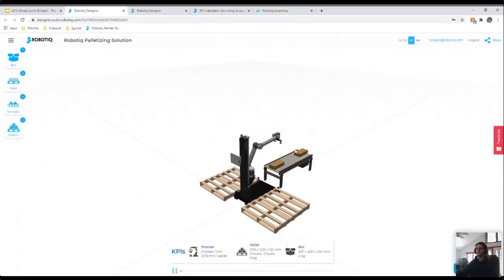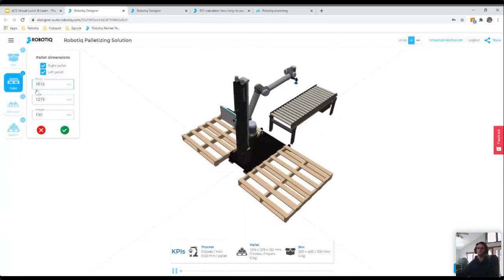You can see the configurator automatically updates to reflect those new dimensions, and then I can move on to the next step. I should also note that you can use either imperial units or metric units, depending on which you prefer. I'm going to be programming here in metric just because that's what it defaulted to.